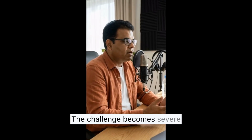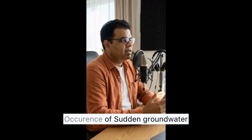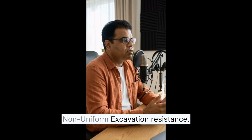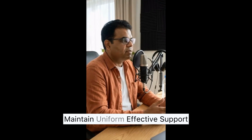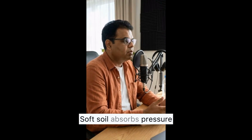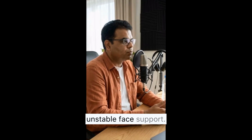The challenge becomes severe in certain conditions: existence of soft soil with rock interface, appearance of permeable sand and gravel lenses, occurrence of sudden groundwater inflow, continuous changes in face permeability, non-uniform excavation resistance. The real objective is not merely maintaining the pressure reading. The real objective is to maintain uniform effective support at the entire tunnel face. Because in mixed strata, the rock portion transfers pressure differently. Soft soil absorbs pressure differently. Water-bearing zones dissipate pressure rapidly. Hence, a stable sensor reading may still mean unstable face support.